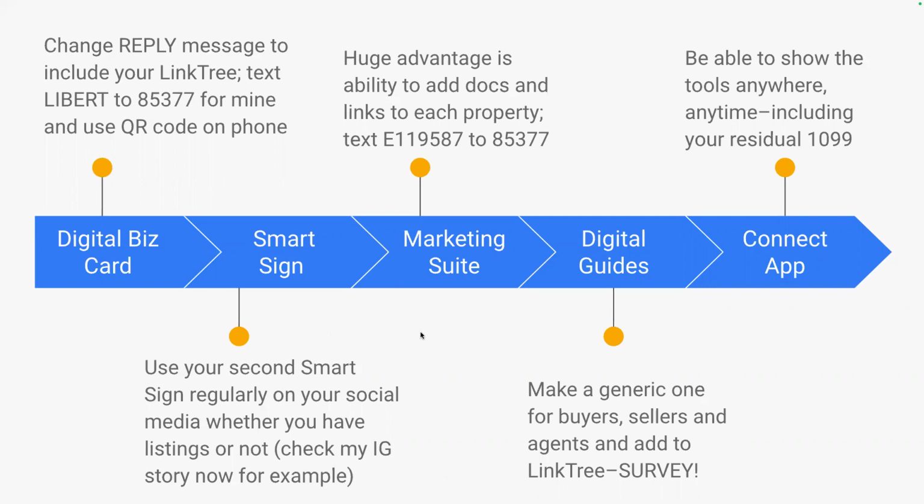Okay, next one. And again, I'm going to walk you through each one of these, how to do them, in a moment. The Expert Marketing Suite. We have the coolest technology in the Expert Marketing Suite, and I can brag on it because I actually went to corporate and said, could our tools do this?